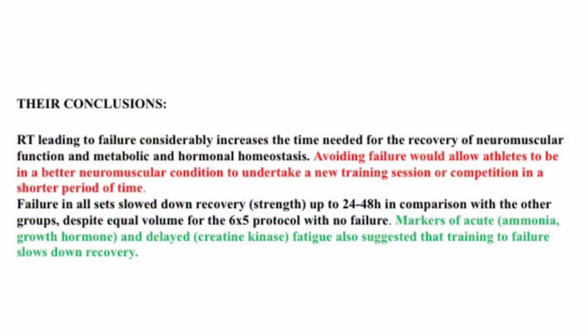So let's explain that markers of acute and delayed fatigue showed a markedly different course of recovery between protocols, suggesting that training to failure slows down recovery up to 24 to 48 hours post-exercise. Their conclusions, this is the research conclusions now, and we'll put this up for you to read. Resistance training leading to failure considerably increases the time needed for recovery of neuromuscular function and metabolic and hormonal homeostasis. Avoiding failure would allow athletes to be in better neuromuscular condition to undertake a new training session or competition in a shorter period of time.